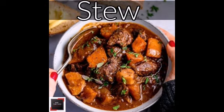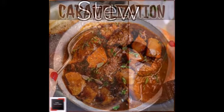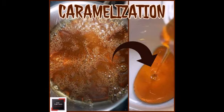Number 7. Stew. Stew means to cook meat, fish, vegetables, or fruits slowly and gently in a little liquid. Number 8. Caramelization. Caramelization is the browning of sugar. That is a process used extensively in cooking for resulting sweety, nutty flavor and brown color.